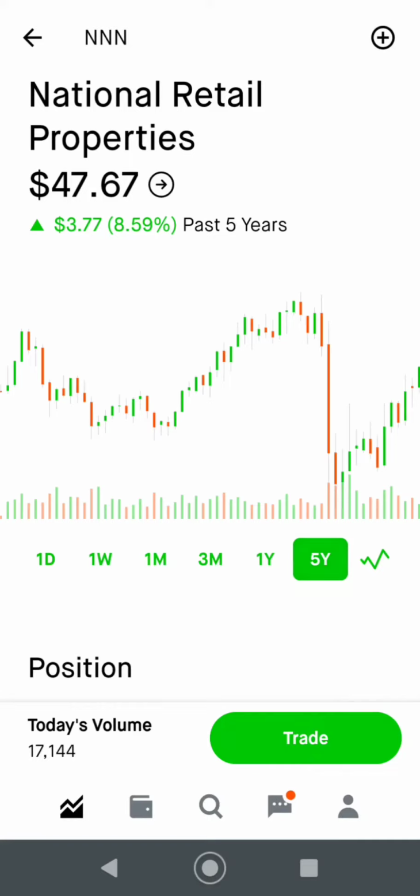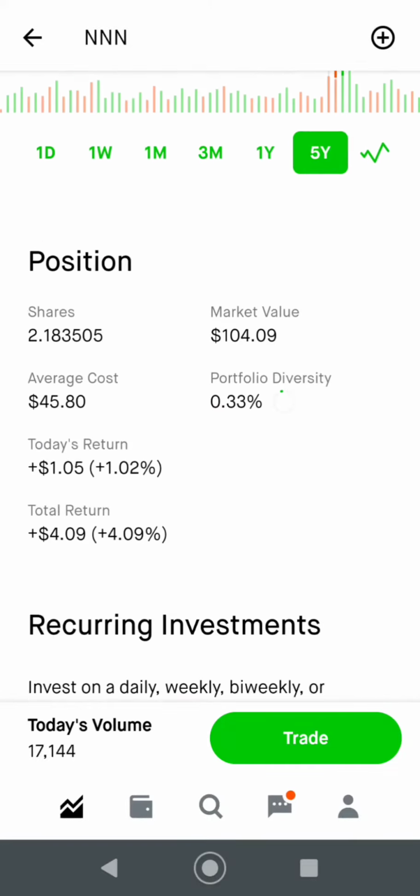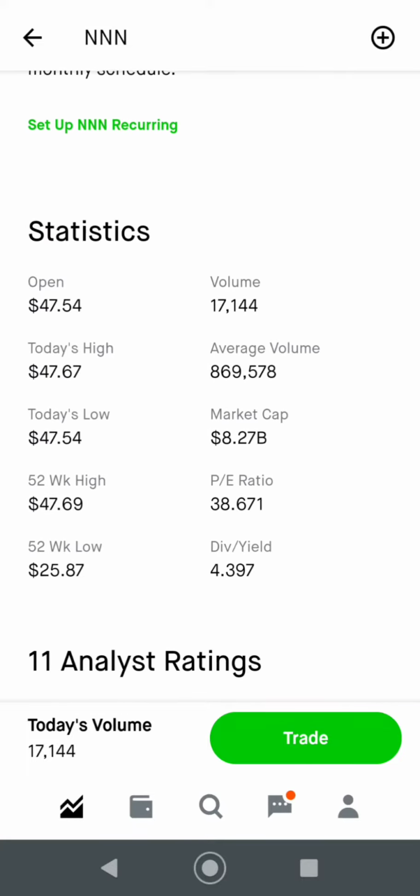It's a pretty good company. It's a REIT. I like it for long term. The current yield is 4.3%. Not the highest yield, but it's pretty safe.